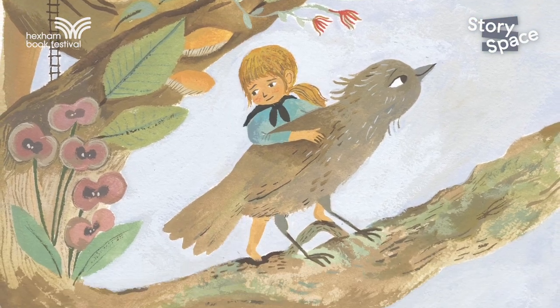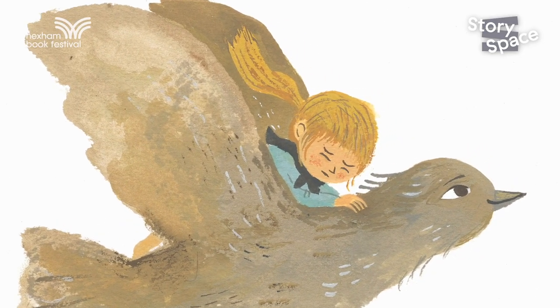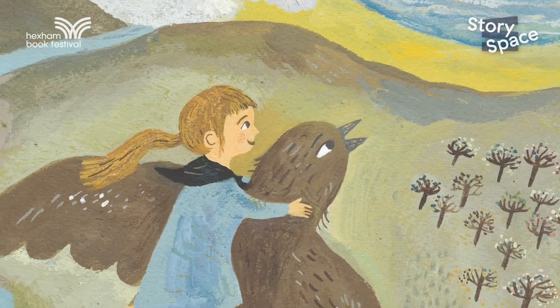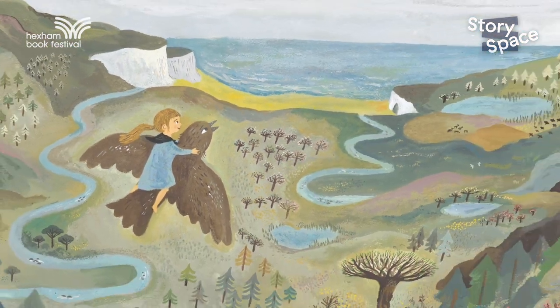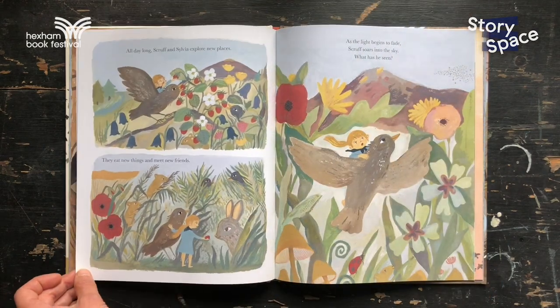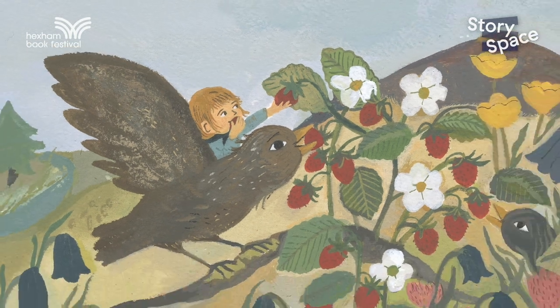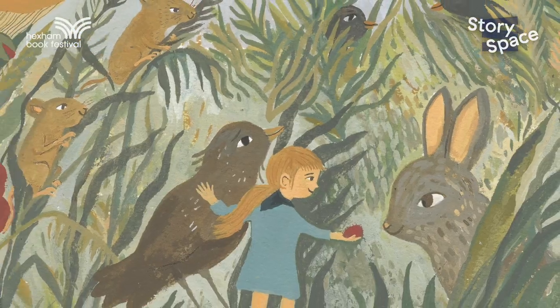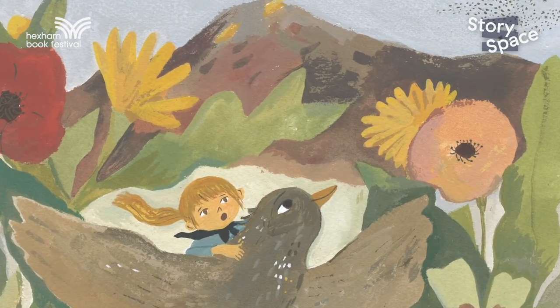Sylvia looks at the drop below. It's scary, but she holds on tight and closes her eyes. Whoosh! Up here the world looks different, bright and breathtaking. All day long, Scruff and Sylvia explore new places. They eat new things and meet new friends. As the light begins to fade, Scruff soars into the sky. What has he seen?